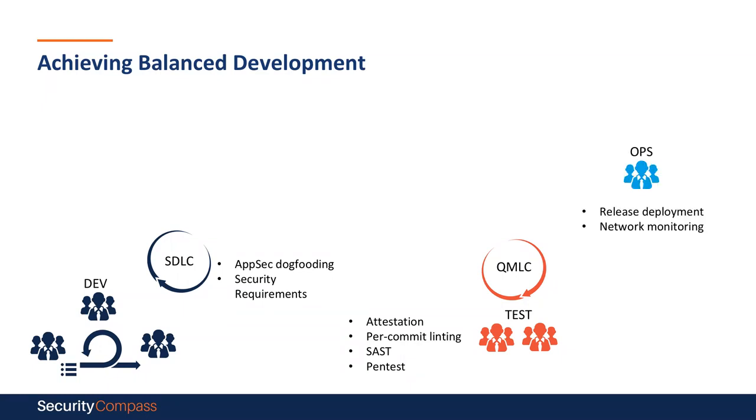And then we have our ops teams. They're generally focused on release deployment, network monitoring, looking at how we can go in there and achieve automation and speed of deployment, these kinds of activities. Our security team provides the necessary requirements for compliance against business risks. Now, we've got several teams here. And traditionally, what's happened is each of these teams has been working independently.